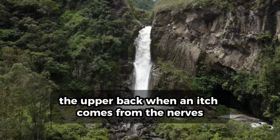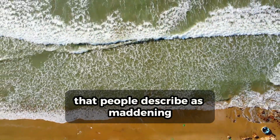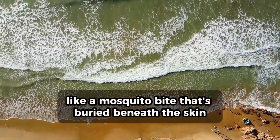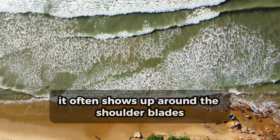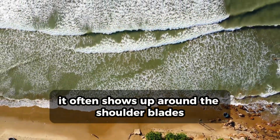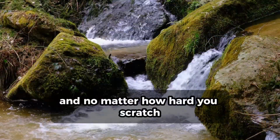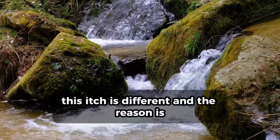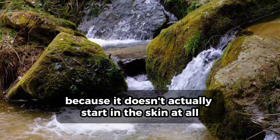When an itch comes from the nerves, there's a certain kind of itch that people describe as maddening. Not painful, not sharp, but persistent, like a mosquito bite that's buried beneath the skin where you can't reach it. It often shows up around the shoulder blades, right in the center of your upper back. And no matter how hard you scratch, the relief is always temporary. This itch is different. And the reason is because it doesn't actually start in the skin at all.